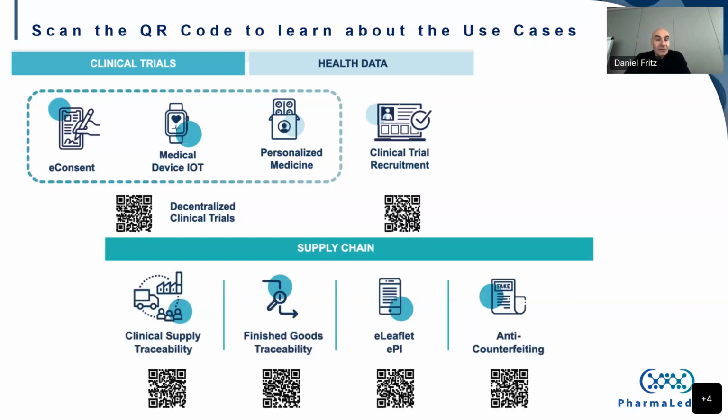So on the top left you have the e-consent, medical devices or the IoT, and personalized medicine, a very interesting project and use case, where you have the QR code for more information, and the other one for clinical trial recruitment, also very interesting. And on the bottom, you have the supply chain use cases with four specific use cases, each of them represented with a leaflet which you can scan here.